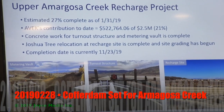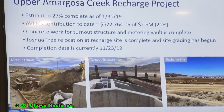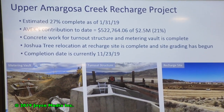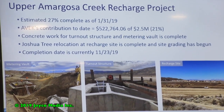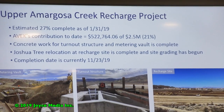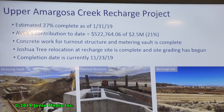I want to give you a little update on the Upper Amargosa Creek Recharge Project. They've estimated that they're 27% complete as of the end of January. AVEK's contribution to date was a little over $500,000. We had committed $2.5 million for the project.